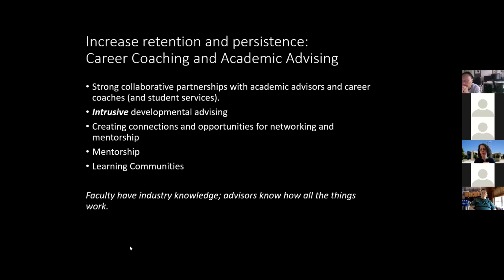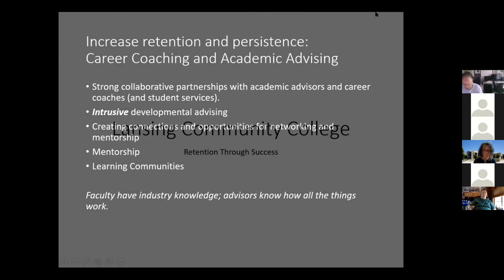So I don't know really a whole lot about IT. It's not my wheelhouse, but I know about policy, academic policy. I know how to navigate the environment, and I know how to write a resume. So I can help students there. And I want to partner with faculty so that they can provide that mentorship for students.